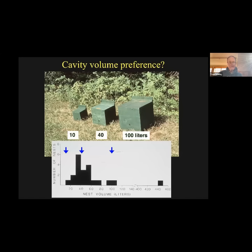And what did I find? Well, I'll explain. To test whether the bees had a preference in cavity volume, I put out nest boxes in groups of three. One was a small box, one was a medium box, one was a big box, kind of like Goldilocks.